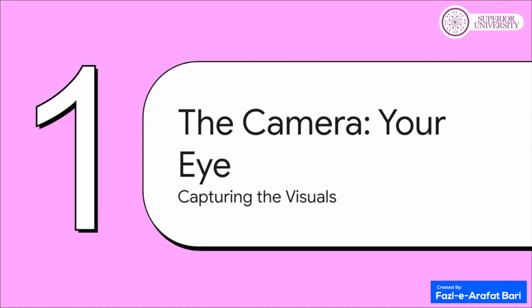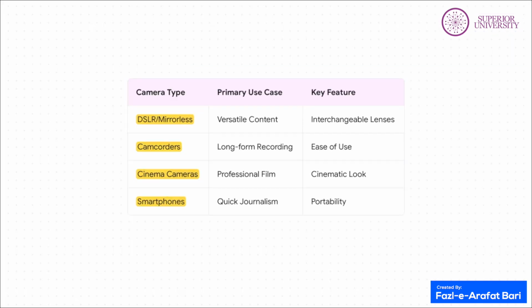So, our first building block is, of course, the camera. This is the tool that quite literally frames your entire story. You can think of it as your eye, the thing that captures the visual world and translates your vision for your audience. Choosing the right camera is all about matching the tool to the job.